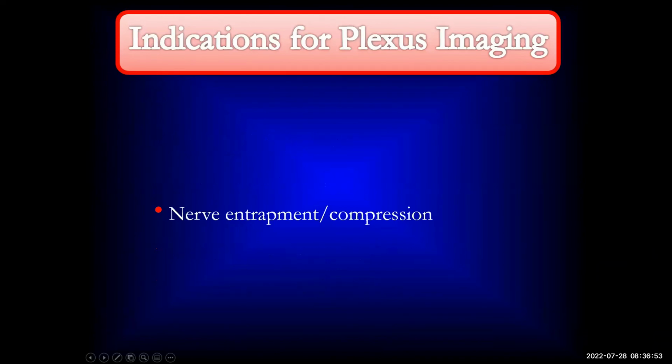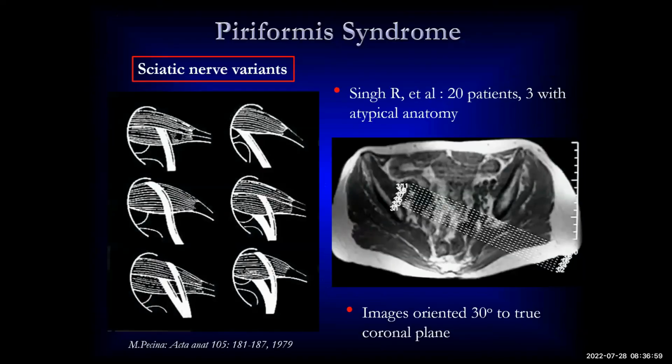Nerve entrapment and compression, in the case of the sacral plexus, we are talking about piriformis syndrome. So this is an article that just came out with this idea of doing this 30-degree orientation to image the course of the sciatic nerve relative to the piriformis muscle. You can see that there is anatomical variation in the course of the sciatic nerve. It can go through the muscle, in between the muscle, it can split between the different components of the muscle.